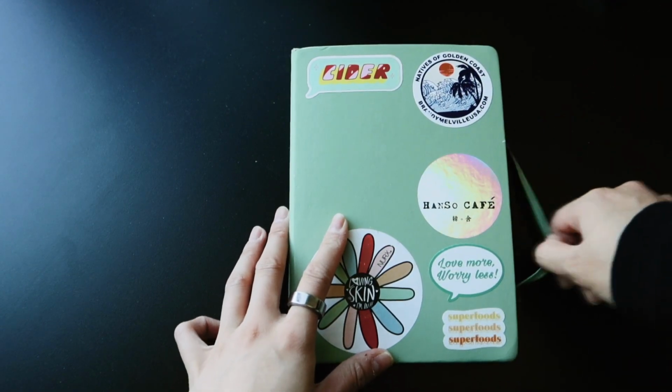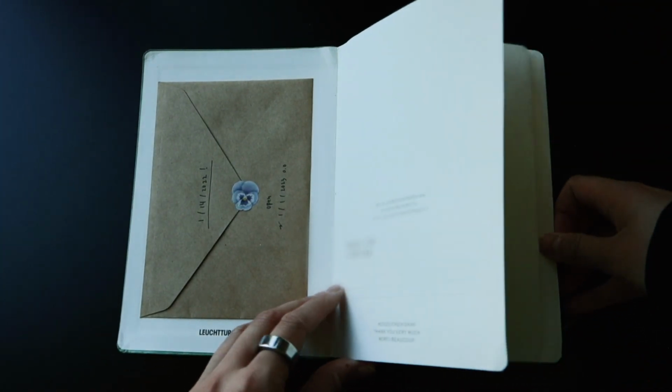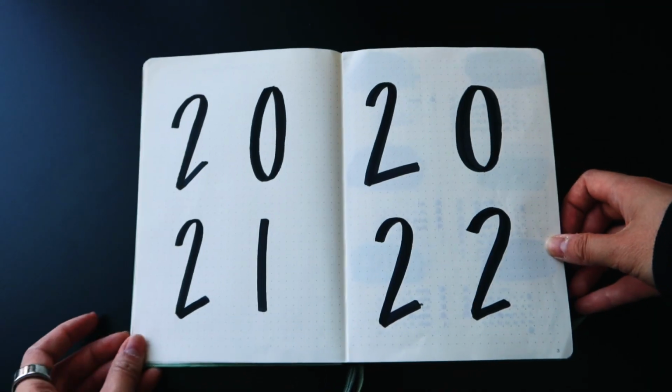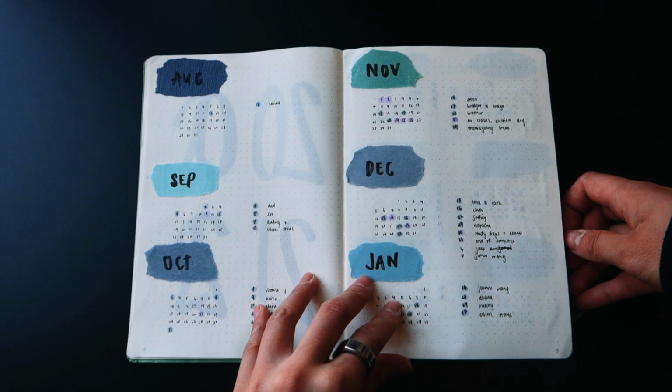I wanted to make a quick video showing you my 2021 to 2022 bullet journal. Hopefully this can be some sort of inspiration. I've been doing this for more than 5 years, and since my last update was in 2017, I thought it was time for me to make an updated one. To start off, here's the yearly overview.